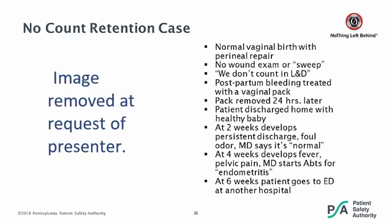And this is a case of a woman who had a vaginal birth. There was no wound exam done. There was no counting because we don't count in labor and delivery. And she had some postpartum bleeding where they put a vaginal pack in. That was removed. And the woman went home with her healthy baby.